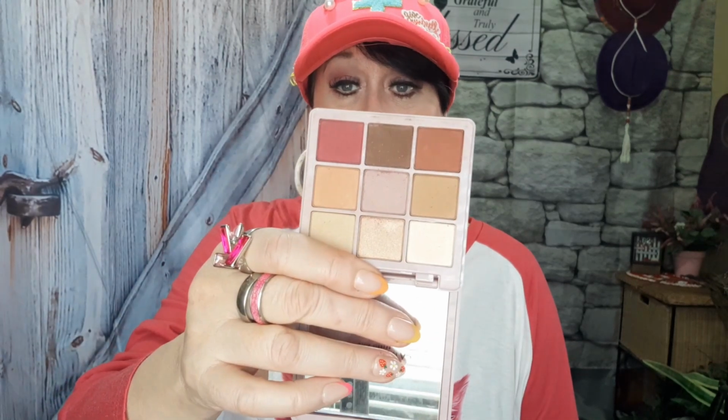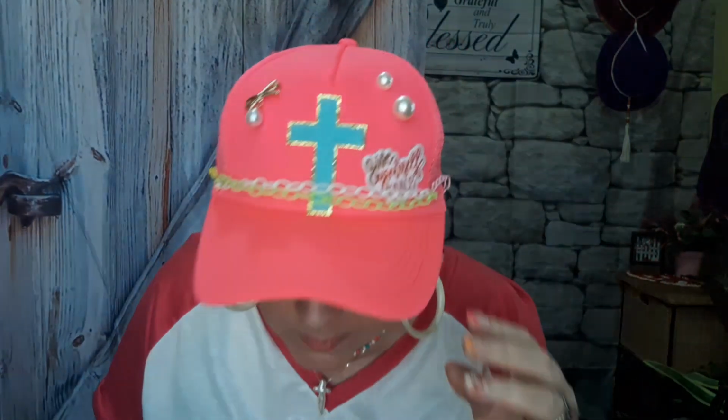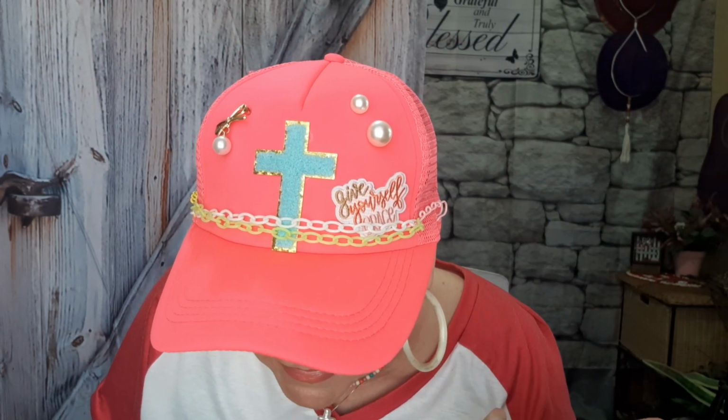I am going to tell you real quick what I'm wearing. Eyeshadow is by the Modern Renaissance. This was a Christmas gift from Miss Lauren Conti. I love this palette. So that's what I'm wearing on my eyes. And the hat is brought to you by my DIY, do-it-yourself. This is all Temu. The hat's Temu. Everything you see on my hat, let me go up close, everything you see on my hat is Temu.